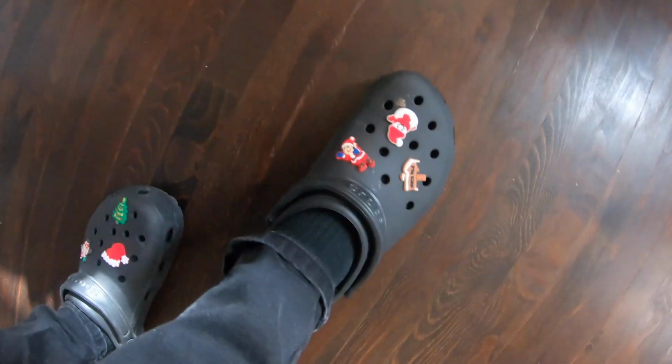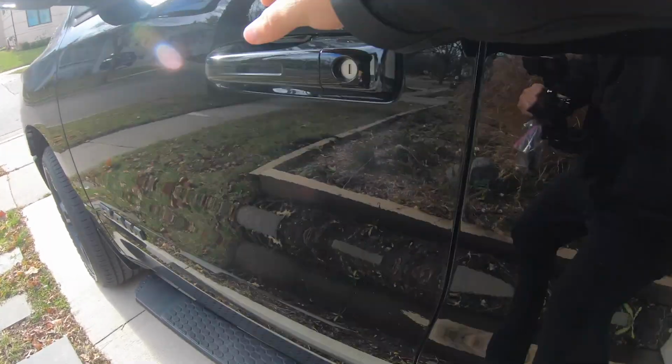Also, before we jump in the truck, check these shoes out. Bam! I would say I'm kind of stylish in my own mind. These shoes take it to the next level. They were a gift for Thanksgiving, and honestly, Crocs have been so damn comfortable, it's hard to take them off.